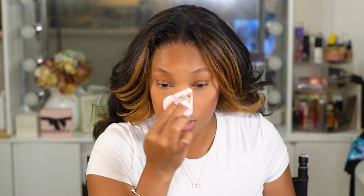So now I typically use either the e.l.f. HD setting powder or the Laura Mercier, but I ain't gonna lie to you, I'm long overdue for an Ulta run. And this is what I found in my makeup vault, and I was like, thank the makeup lords, because I almost went to Nantucket without a setting powder. Anyway, so we're all good though. We're all good. So I'm just going to press everything in.